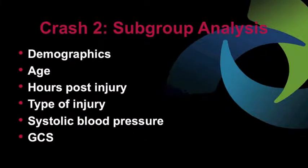Some of the subgroup analysis, kind of diving deeper into the data: they looked at demographics and compared them between each arm, age of the patients between each arm, their hours post-injury, which is going to be important when we talk about dosing and timing, type of injury, so looking at injury severities, blood pressures, and then GCSs.